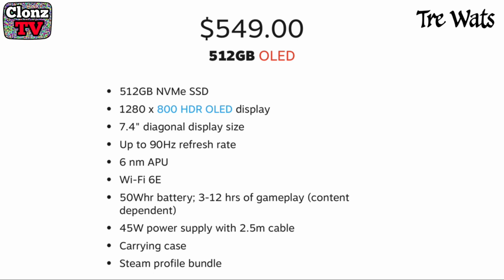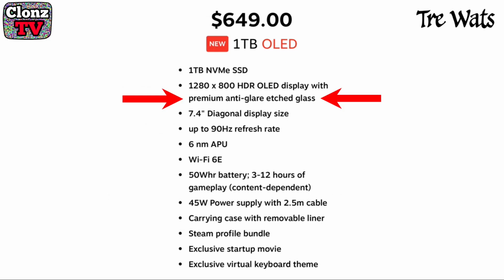512 gigs, all right? The reason I went with the 512 is because of the glossy screen. The 1T, I think that's a matte, anti-glare screen. I want all my colors to pop. I play inside anyway. I don't go outside. Inside in the dark living room, on the bed, whatever. I don't even download a lot of games. I'm a casual gamer. I'm not a hardcore gamer, y'all. So that's why I went with the 512.